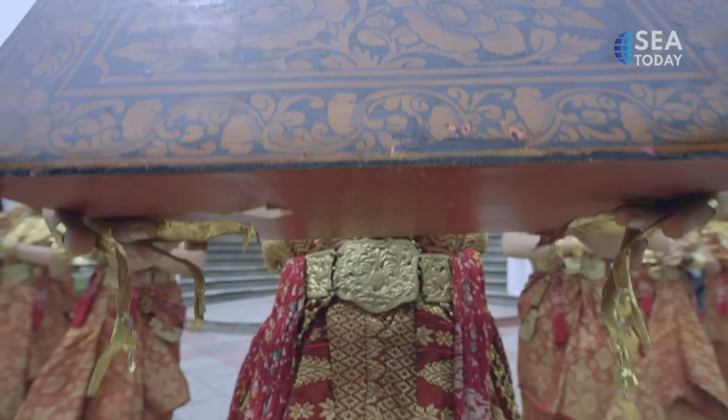Pulau ini sendiri disebut dengan Swana Dwipa atau Pulau Emas. Meet Febri, the man on a mission to preserve South Sumatran heritages.